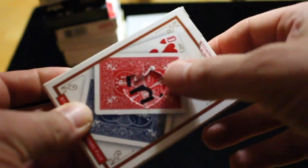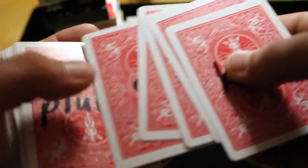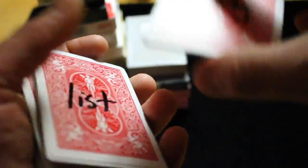This is a red deck of cards with a hole cut out. You can see a card right there. This is the J. Sankey yes and no trick, and I made my own for a Christmas theme. That's weird, Santa's nuts. But anyway, this is a Christmas theme trick that I did. Anyway, so that is the J. Sankey yes and no trick.